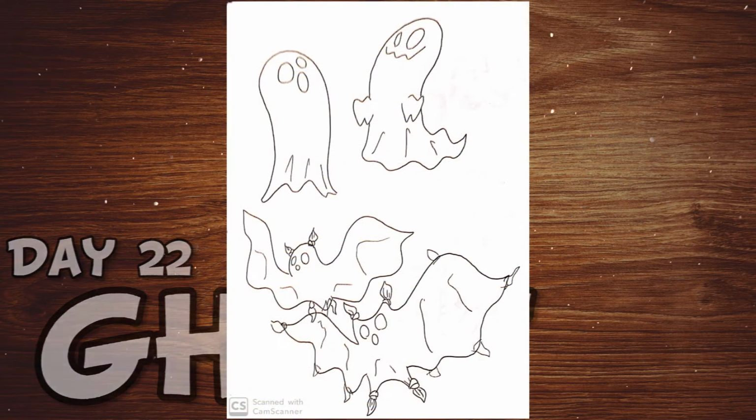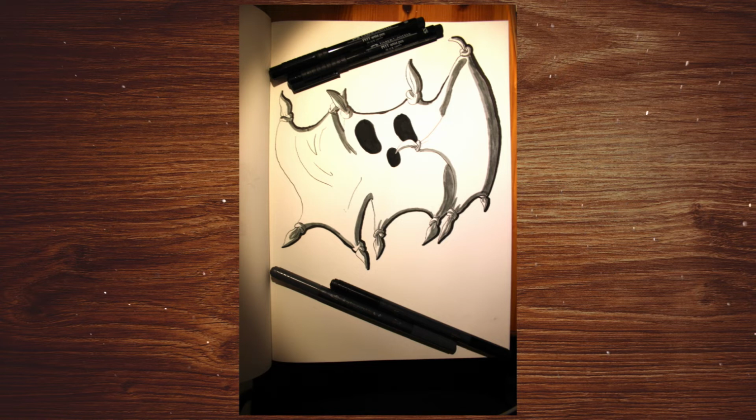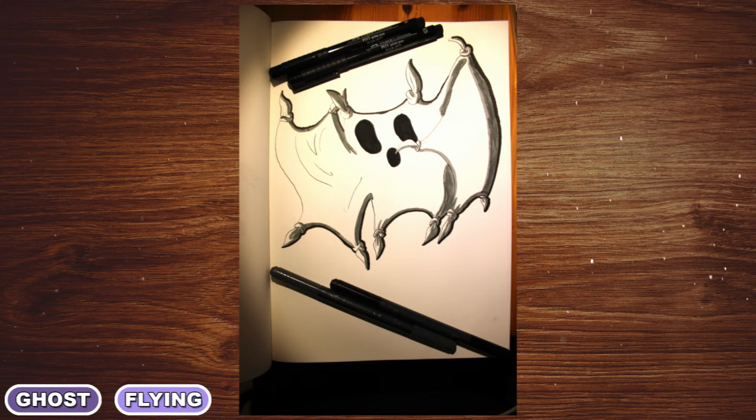My initial ideas were just a traditional ghost, then kind of Halloween sheet ghosts, and then ghost bats. So I ended up making a sheet ghost bat. This thing would be ghost flying, and to improve it, I guess, maybe give it glowy interior eyes, you know, like Duskull maybe?